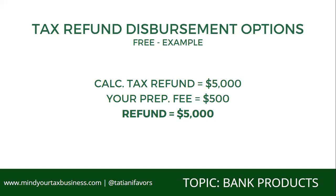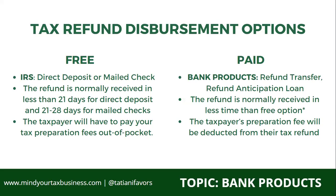Let's go back to this slide so we can talk about the paid. The paid is where the bank product comes in. Okay. Now the bank products are a suite of options, a suite of products. That's what's called bank products, with an S, plural. And it's made up of either a refund transfer or a refund anticipation loan, aka a bank advance. We'll get into the difference between the bank products in one second. This is just a high level view of the difference between the paid option and the free option of how your tax clients can receive their refund.